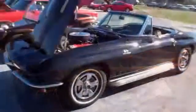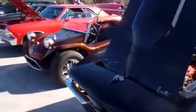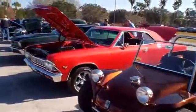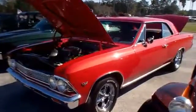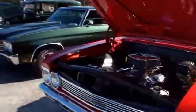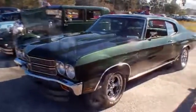They made two of them in 71 or something like that. Yeah. They really had a 427 big block. 28 Essex.